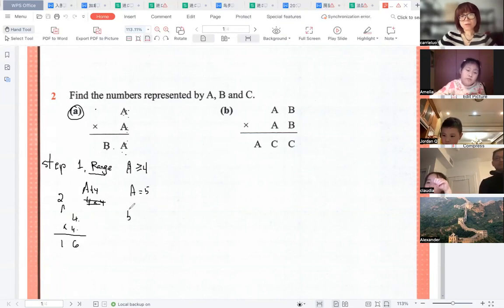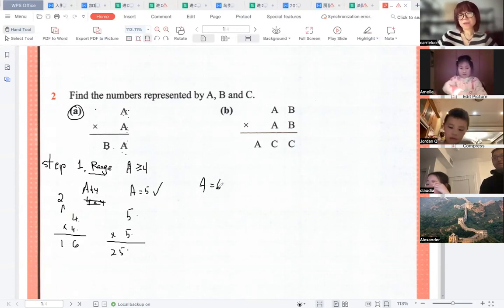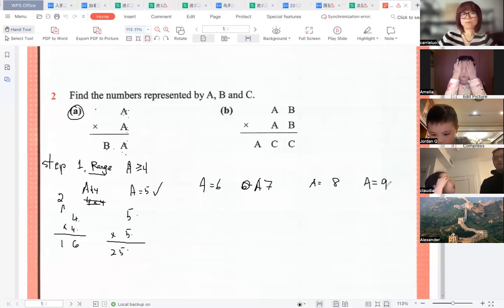So when A equals 5, 5 times 5 equals 25. You can see 5, 5, 5, that's the same. So A equals 5. So let's see. We have more than one answer. So I want you to try A equals 6, A equals 7. There's definitely multiple answers. A equals 8 and A equals 9 yourself. Okay, so you're going to do it yourself. Please do it yourself.